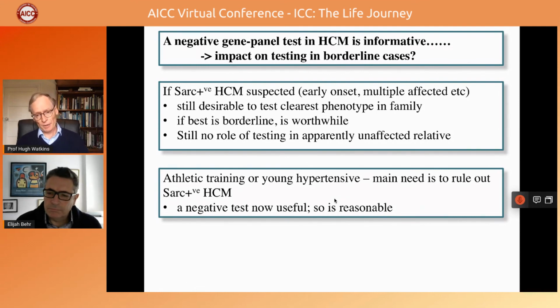And if you get a negative result, you can say to your 50-year-old hypertensive man, actually, I'm less worried about you. I'm much less worried about your kids. I'm not going to even consider cascade screening into your further relatives. This is a very different disease, but tell me about your blood pressure.